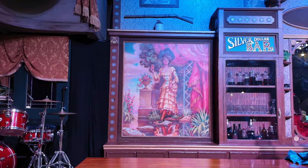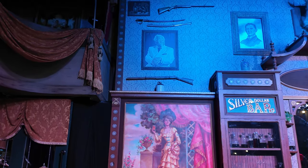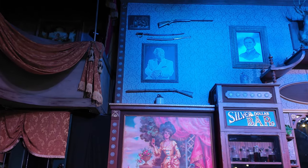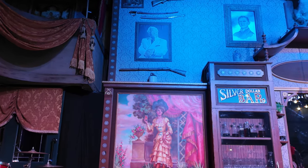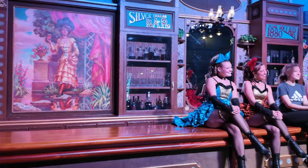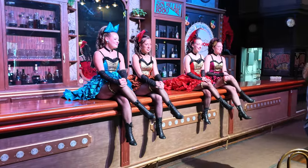Alright guys, while we're in the saloon, I just wanted to point out, I thought this was kind of funny. There's portraits up on the wall, and look up there. It's Colonel Sanders up there on the wall. That's hilarious. And the ladies from the show are doing a little photo op with guests. And my daughter wants to take a photo, so I gotta go over and get in line.